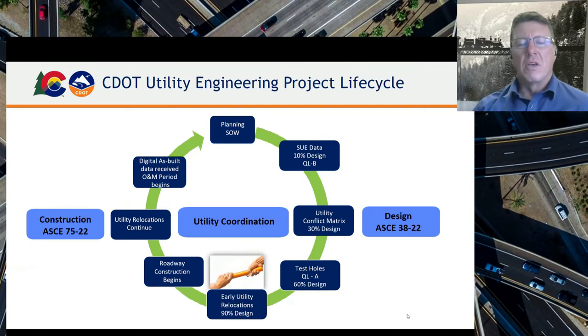So we're back to the life cycle. We're now through our design. We've identified the conflicts. We've identified relocations that must go forward. So we're looking at early relocations at 90%. We're handing this off now from SUE to 75 to construction. And so all that SUE data, all the proposed design, all that information for CDOT is now pushed out to the field for relocation work.